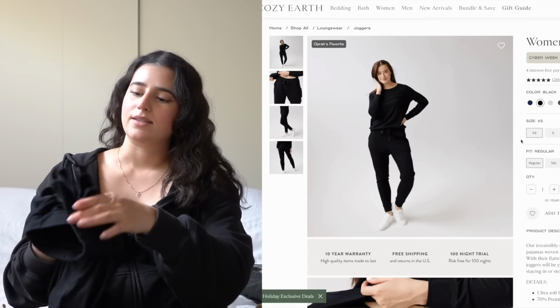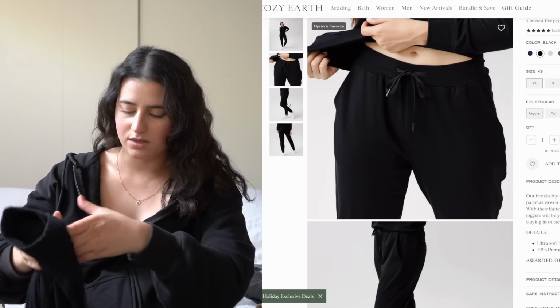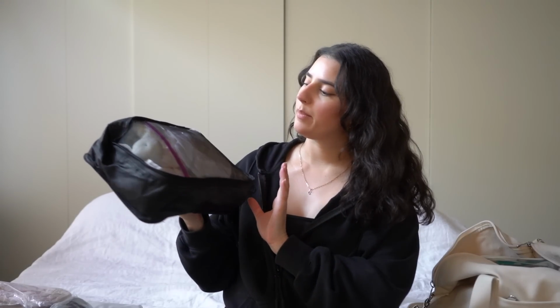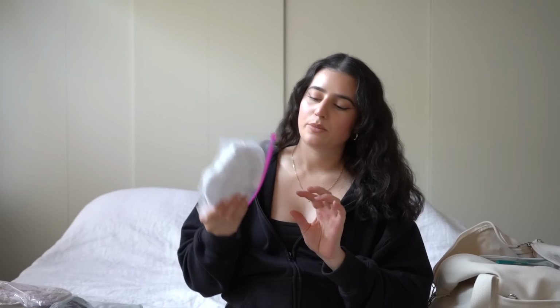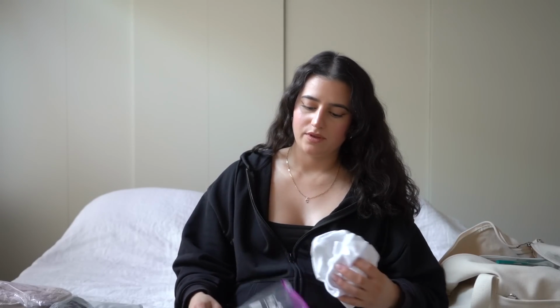And then this comes with the matching joggers that have pockets, and I will insert a picture on the screen because I know it's hard to see everything because it's just black. And for the babies, I just have not too many things, in my opinion. In this little pouch, I just have 2 little beanies because I don't know the size of his head, if it's gonna be small or a little bigger.